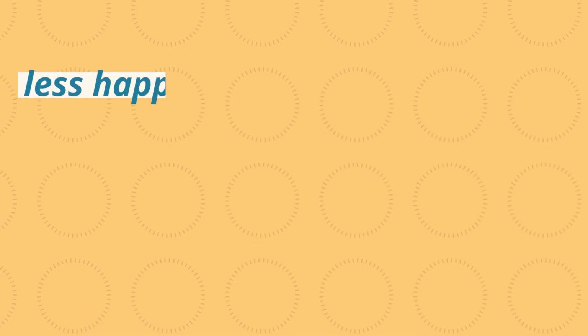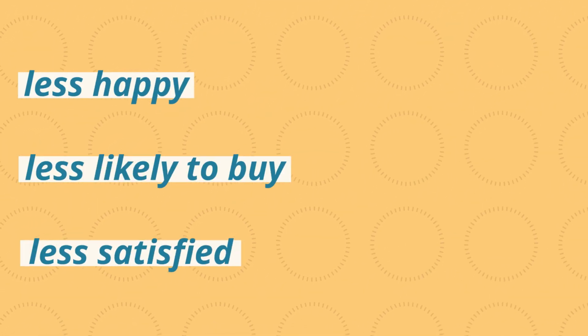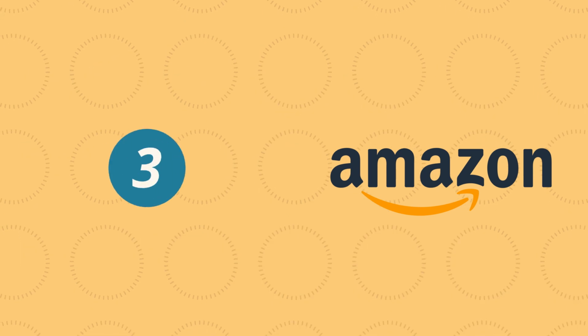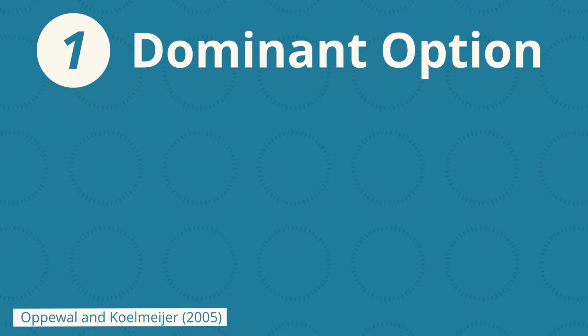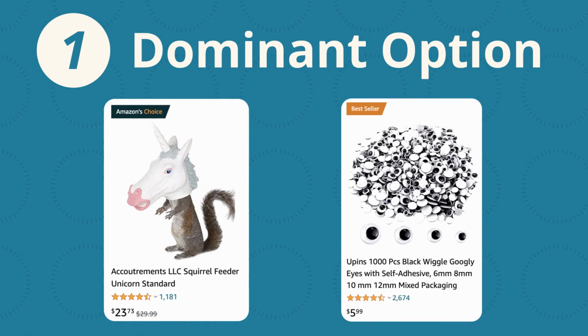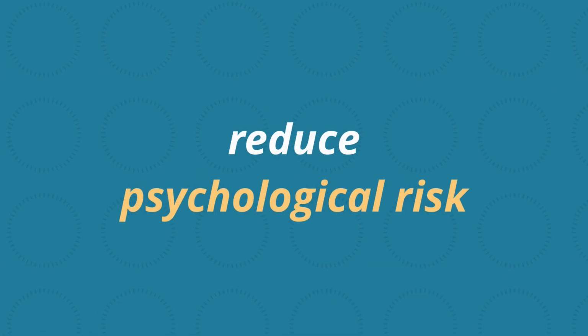So if people are less happy, less likely to purchase an item, and less satisfied with their selection when they make one, how does Amazon maintain a large set of choices while reducing the chances of choice overload? Let's take a look at 3 of their strategies. The first is to provide what's called a dominant option. On Amazon, dominant options are shown through labels like Amazon's Choice or Best Seller, indicating high customer ratings and reasonable prices. These labels reduce the psychological risk associated with making the wrong choice.